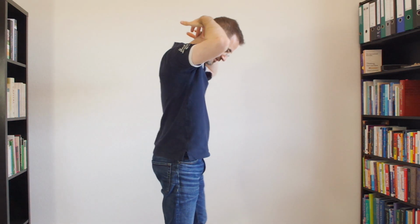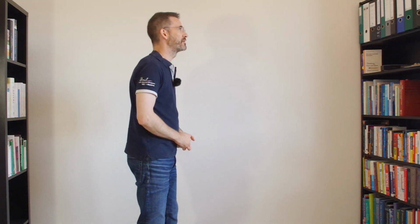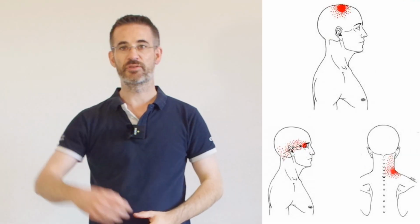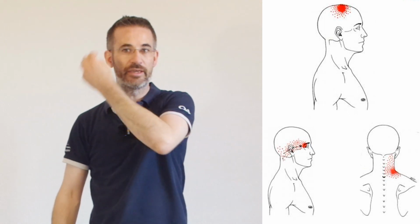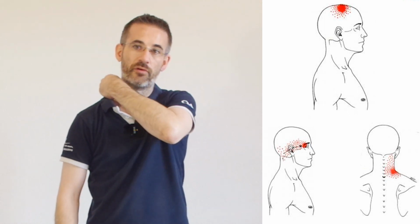Let's talk about two neck muscles, which are respectively called Splenius capitis and Splenius cervicis. Basically, they are muscles that really go along the vertebrae in your neck, and as you can expect, they have two main functions. One is head rotation, and the other one is extension of your neck. These muscles refer pain at the top of your skull, on the corner near your eye, and at the base of your neck.